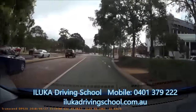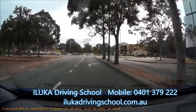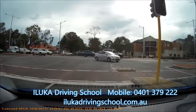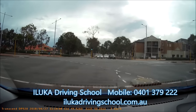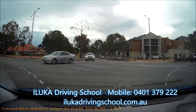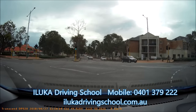Okay, coming down to this set of lights, we're turning right and there is no arrow. Okay, lights have changed. I'll go out here and I'll wait halfway. There are two cars turning so I can't see past them. Okay, now I wait for these cars. If the lights turn amber, I still wait until it's safe to go.